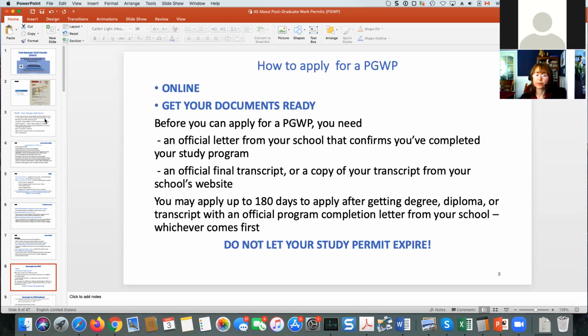Terms, time limits. You may apply up to 180 days after getting degree, diploma, or transcript with an official letter from your school, whichever comes first. So the question was asked, do I have to wait for my diploma or degree to apply for a postgraduate work permit? The answer is no. You may get your diploma or degree 1 year after, but there is a very thin window to apply for a postgraduate work permit.